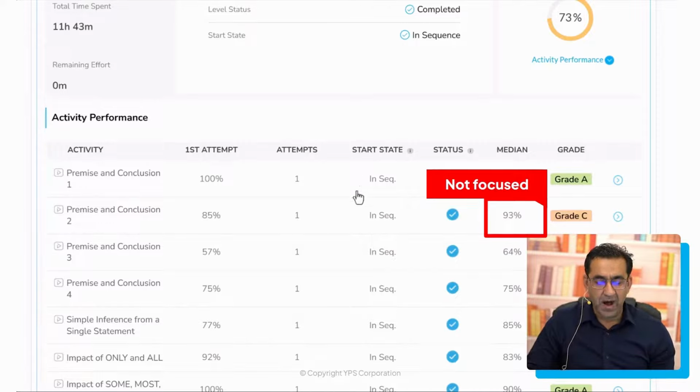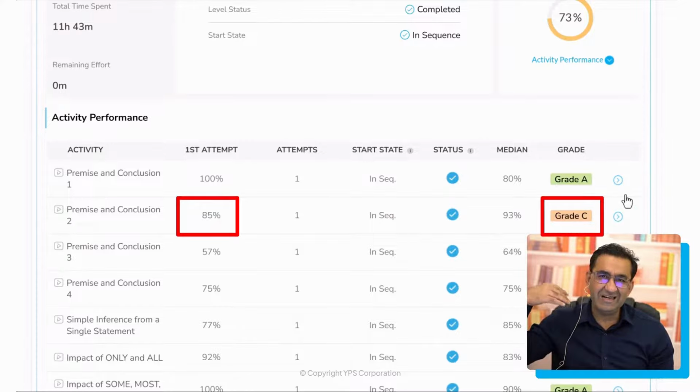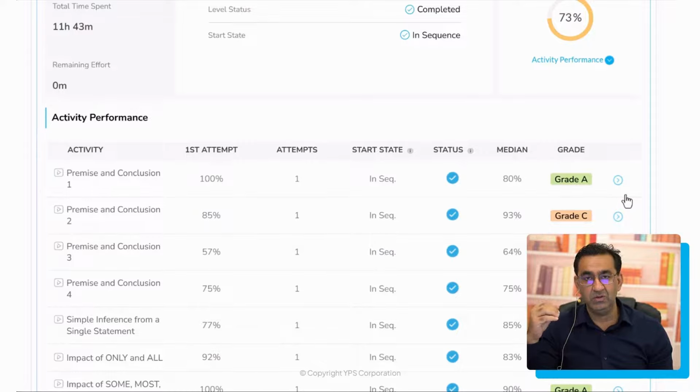Now, by itself, when you look at 85%, you may be really happy. But when you look at a grade C, it does act as an action where it wakes you up and really says, were you as focused as you should have been? And when you see that feedback there, you can actually do course correction.